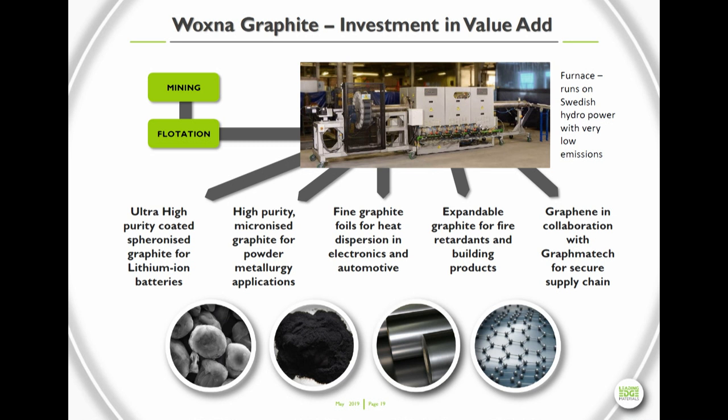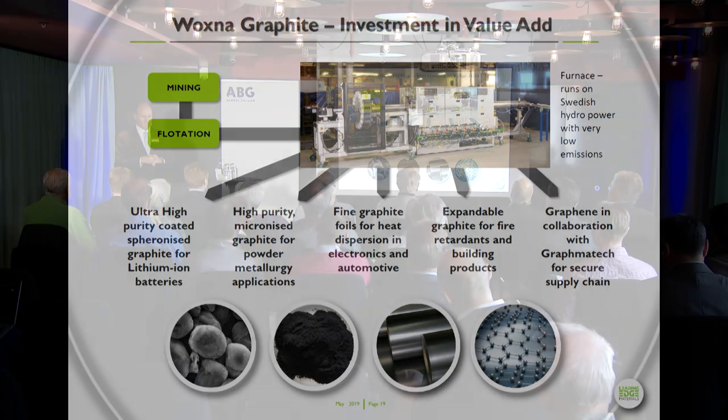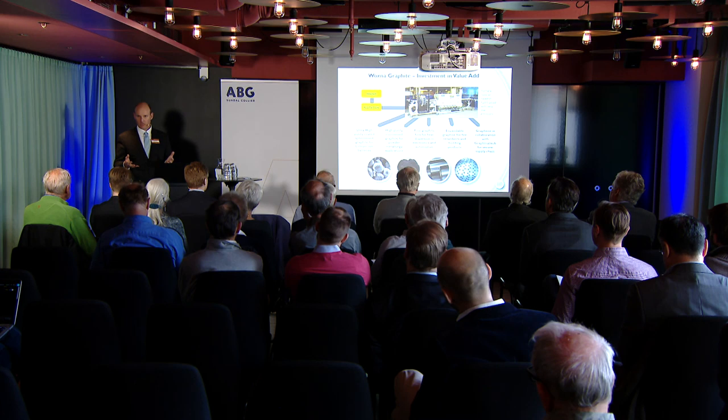One of the great beauties of this little furnace is that it runs on Swedish hydroelectricity. At the moment, this will be installed on the mine site, but as we expand, we'll be moving into northern Sweden where power prices are cheaper. It means that the emissions from the facility are extremely low. So we can be producing graphite anode materials with probably the world's lowest carbon footprint, provided to Northvolt, whose promise is to be producing batteries with the world's lowest carbon footprint. So it's a very good tie-up with them as a customer.